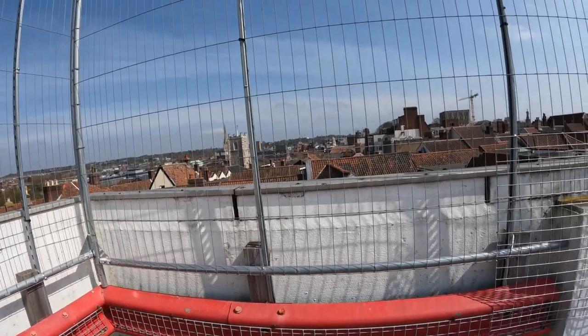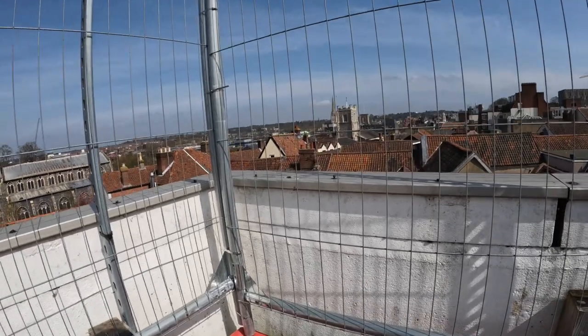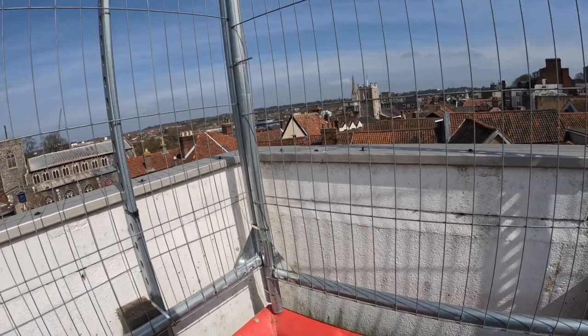So we're starting off today in some harsh lighting. You can see a little view of Norwich on this car park.